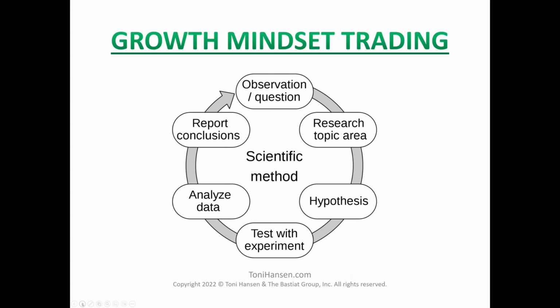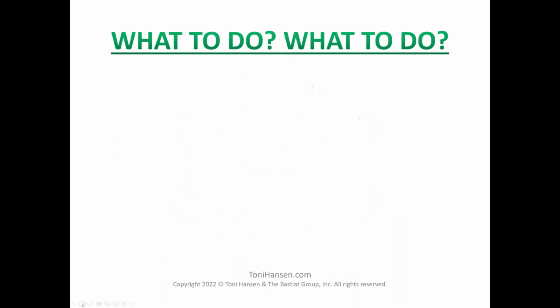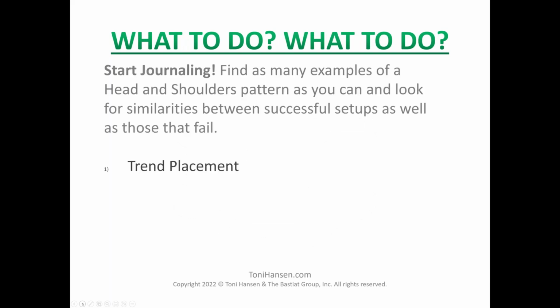And so, this is our growth mindset. It's just repeating this over and over again. What to do: start journaling, you guys. Find a mentor like myself.